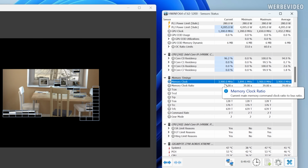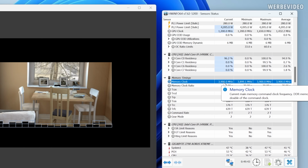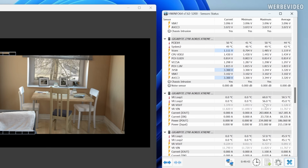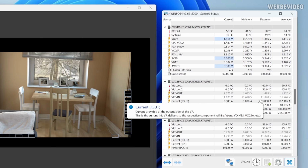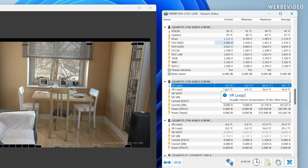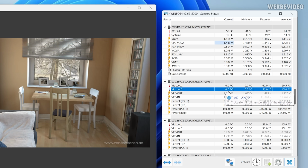I lowered the memory clock, as you can see, to 7800. So far, no problems at all. This is running pretty stable. The only thing that's a little bit odd is that in between, I'm not quite sure why, at a certain point it stopped reporting temperatures and some clocks.